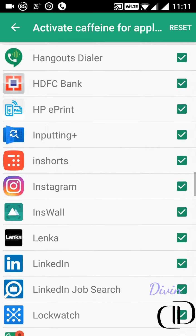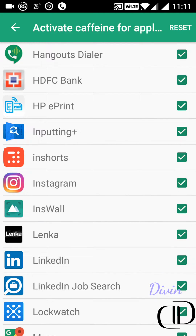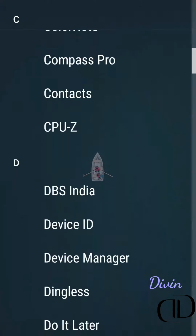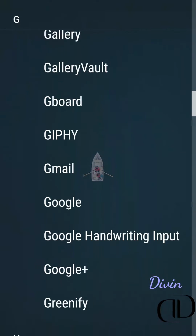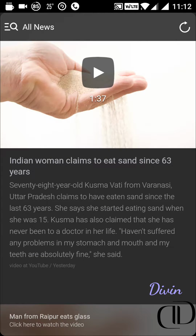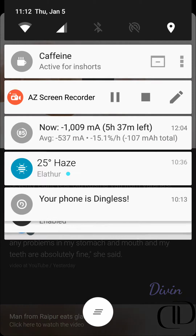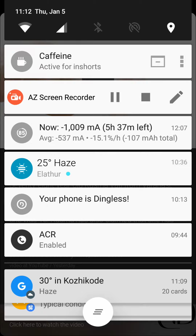The most common app that I use it with is InShorts. Guys, this is one of the best news apps that's out there. So if I go to InShorts now, you will see that I'm able to read the news without any problem. For example, there is no screen off. As long as Caffeine is activated, you can see the notification that it is active for InShorts, and that's how it works.